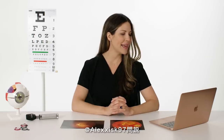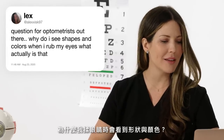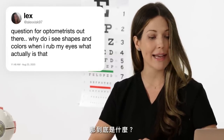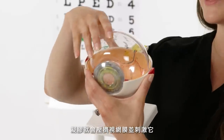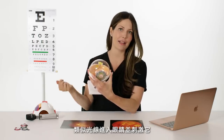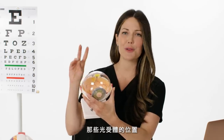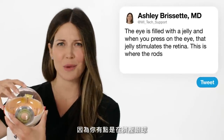At AlexisK97, Evan asks, question for optometrists out there. Why do I see shapes and colors when I rub my eyes? What actually is that? The eye is filled with a jelly. And when you press on the eye, the jelly then presses on the retina and it stimulates it, similar to like if light entered the eye to stimulate it. This is where those rods and cones, those photoreceptors are. So it's why it's important not to be rubbing your eyes because you're kind of just squishing your eyeball.